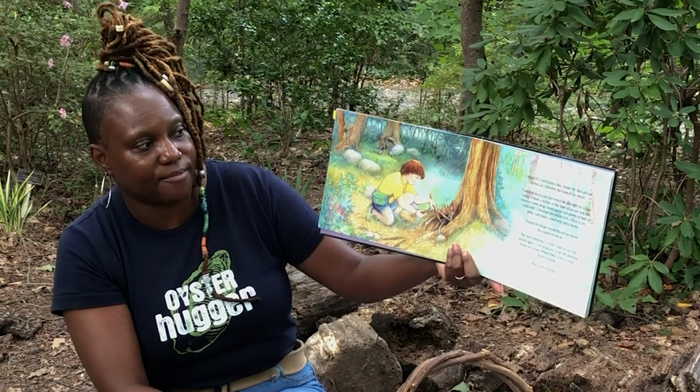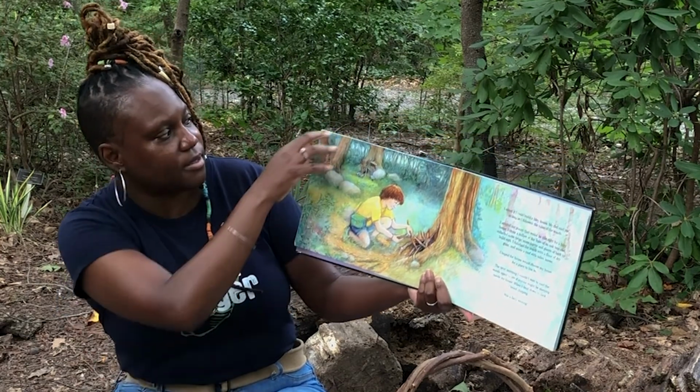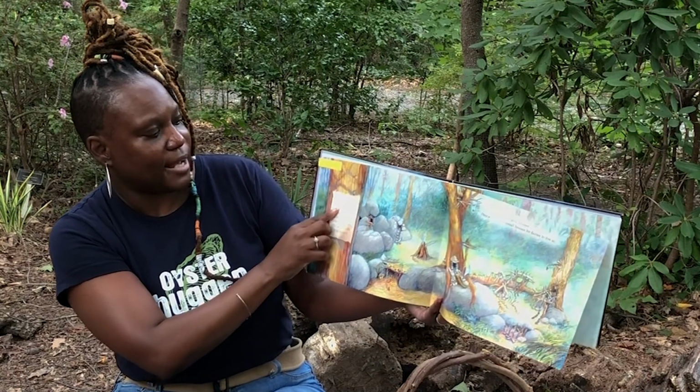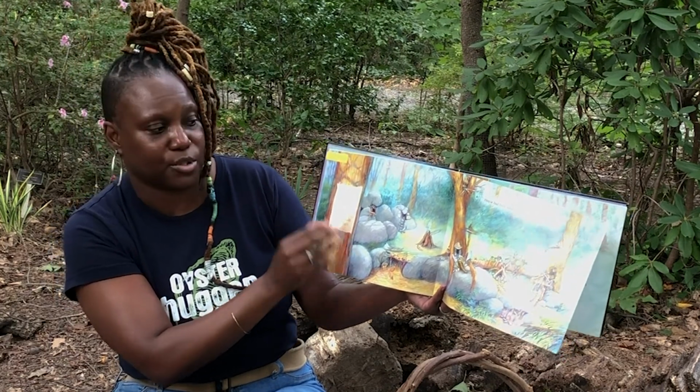I asked if I could build a fairy house. My dad said yes, as long as you follow the rules of the woods. What were the rules again? You may build houses, small and hidden, for the fairies, but please do not use living or artificial materials.